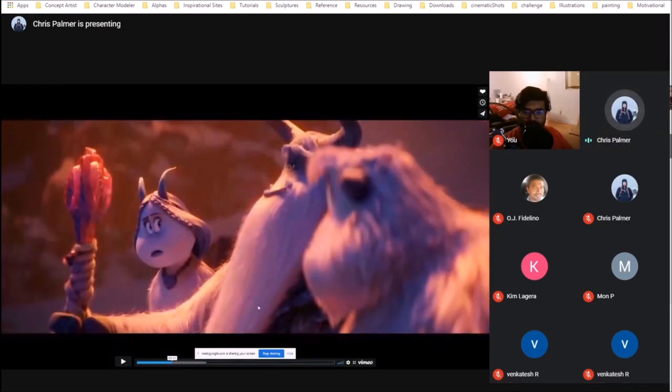This is also from Smallfoot. We had a master lighter who did this, who sets up the scene, just your first key shot. And then the rest of us come in from behind, and we take what he has done and implement it into our scenes.